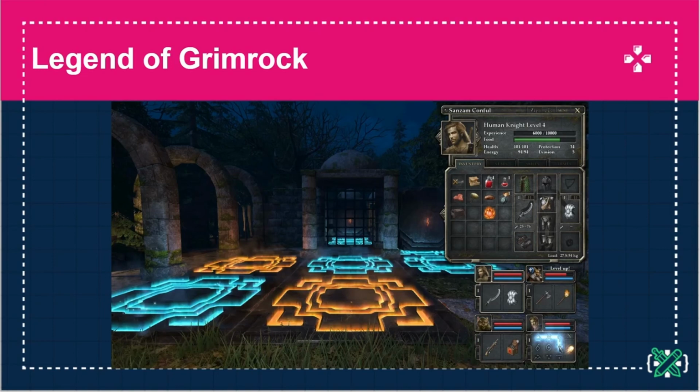If you click on them, you have a very clear presentation of their inventory and all their stats. So you have their experience, their health, their energy, some stats about their defense. Here's their whole inventory, and then this is all of the items and armor that they have equipped. And then to attack, you use the same menu. To use this guy, you just click on the sword.